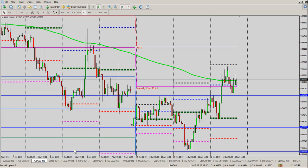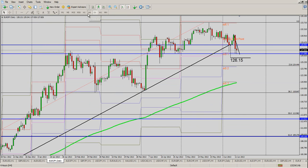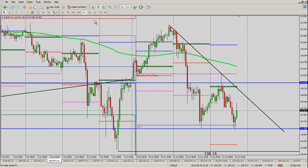Yen pairs have been pretty good for us. The one thing that I'm still looking at on the yen pairs, we took a short on the euro yen, and the movement down played out nicely. We ended up getting out a little bit early, but it did make a nice little run down, a bit of a choppy one, but a nice one indeed.